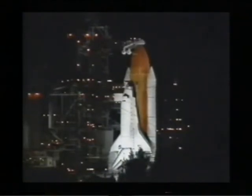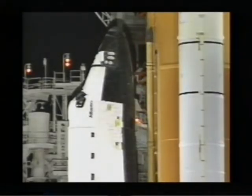Attention all console operators, discontinue all LDB commands and reads during pass ops transition. And attention all stations on 212, the countdown clock will resume at 0907 GMT. Standing by to pick up the countdown in 15 seconds. 10 seconds. Countdown clock will resume on my mark. 3, 2, 1, mark. T-minus 20 minutes and counting.